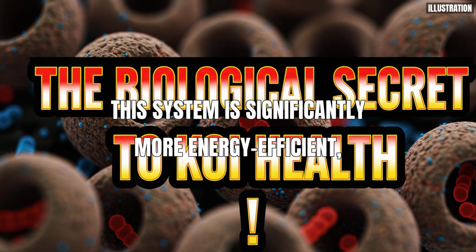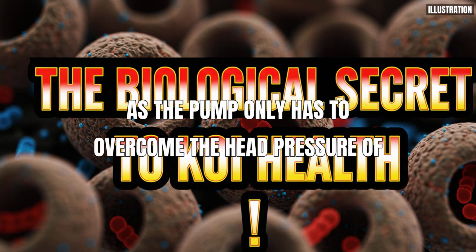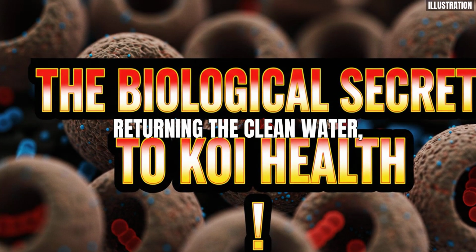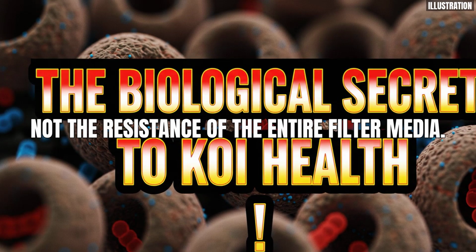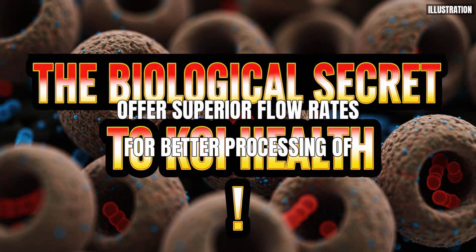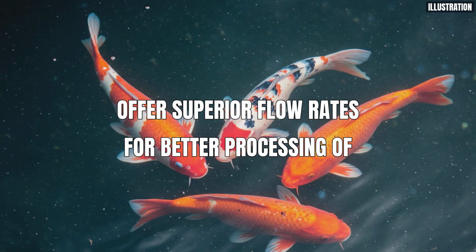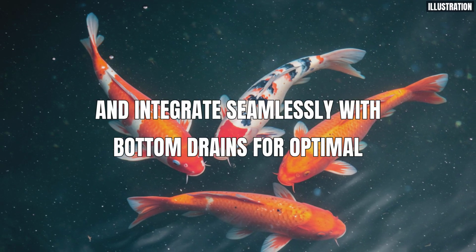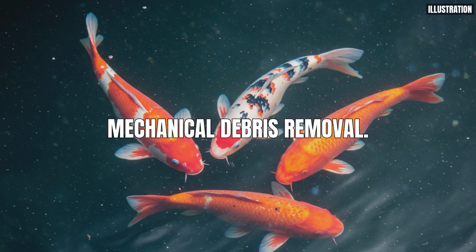This system is significantly more energy efficient, as the pump only has to overcome the head pressure of returning the clean water, not the resistance of the entire filter media. Furthermore, gravity-fed filters are larger, offer superior flow rates for better processing of heavy koi waste, and integrate seamlessly with bottom drains for optimal mechanical debris removal.